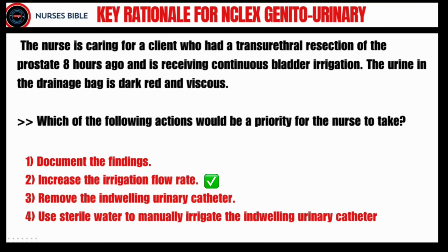So the goal with continuous bladder irrigation is to prevent a urinary obstruction. Okay, so we have that catheter in place. We're putting fluid in constantly and pulling it out to prevent clot formation and then bladder obstruction. So we want our urine to be a light pink color. That indicates that clots aren't forming, everything's flowing well. Light pink is the goal.